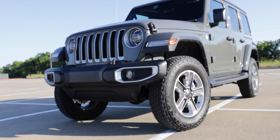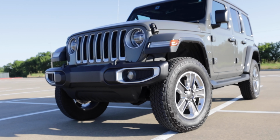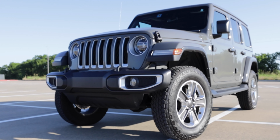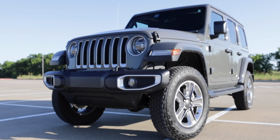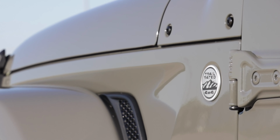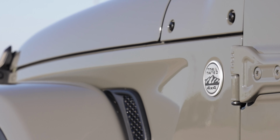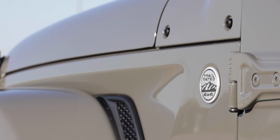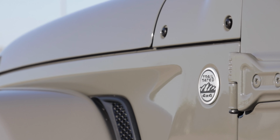Now our wheels here are 18-inch polished aluminum wheels with gray spokes, and obviously we have the 18-inch all-terrain tires. And this is the Sahara edition, but that's probably one of the first upgrades that anybody buying this, trying to do any sort of off-roading at all, you're gonna replace those with some beefier tires. You can also see here on the front fender the trail rated badge, because this is trail rated. It's a Jeep that can go pretty much anywhere.